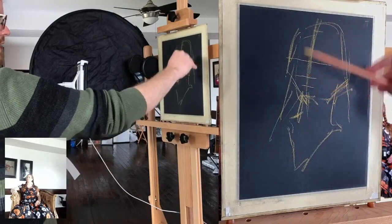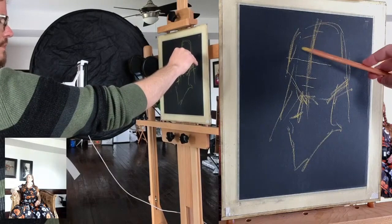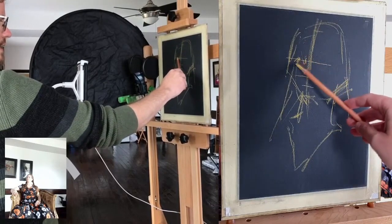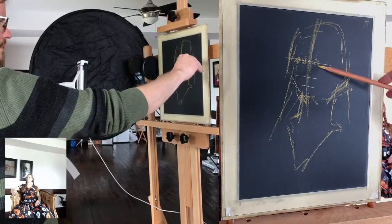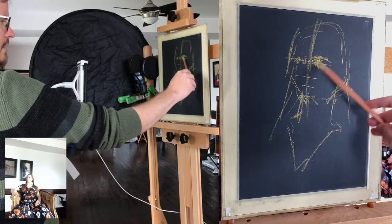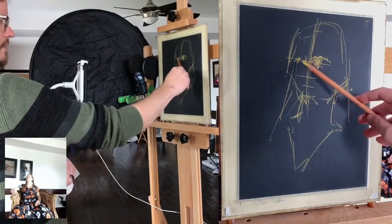From there, I'm squinting down until I really just see two values. I'm going to start mapping out some of the features. You don't want anything detailed at this point. Just kind of scribbling it out so I have something to compare to.